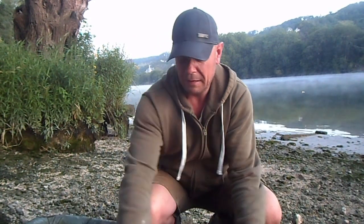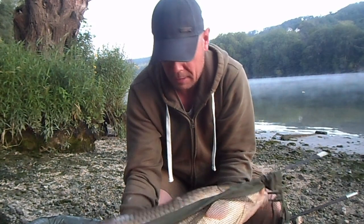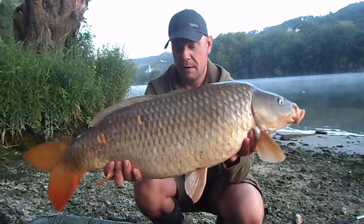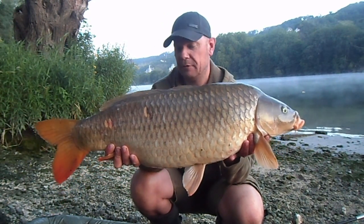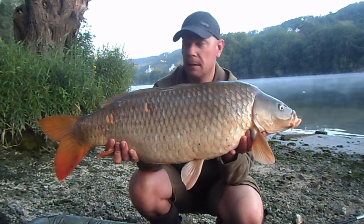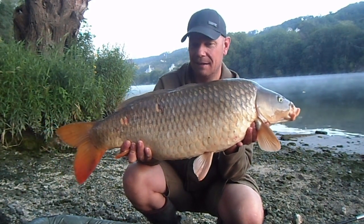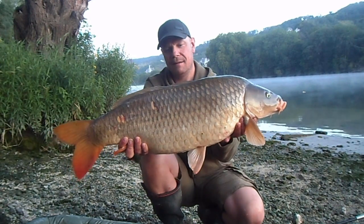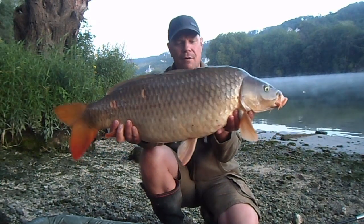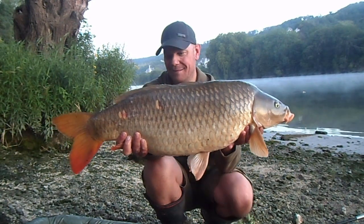Beautiful fish, mid-20, just over 25 pounds. Another beautiful common, great condition, real chunky fish. There you go, look at that, absolutely immaculate. 25 and a quarter or something like that. Lovely. They all fight like stink. Brilliant.